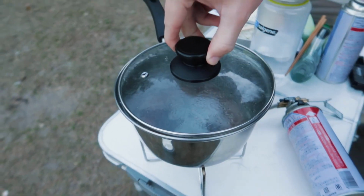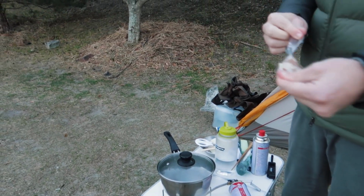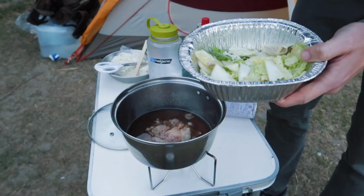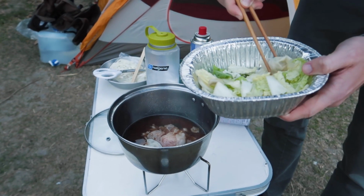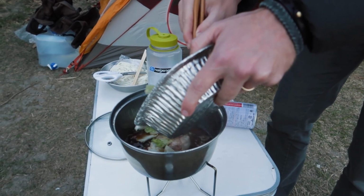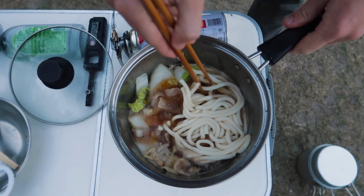This is the broth. I believe it's a mixture of mirin, soy sauce, and sake. Dumplings, very nice. Cabbage.